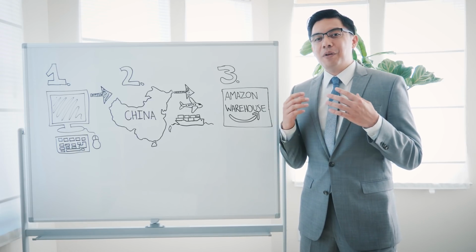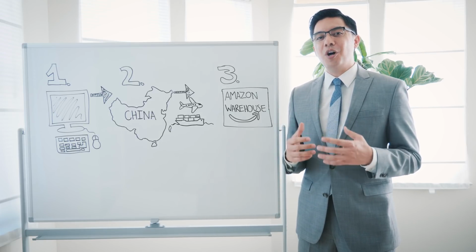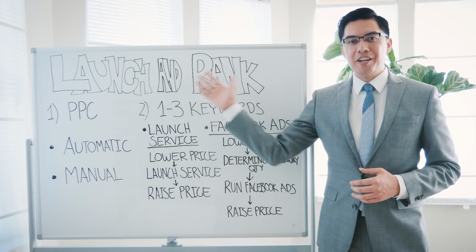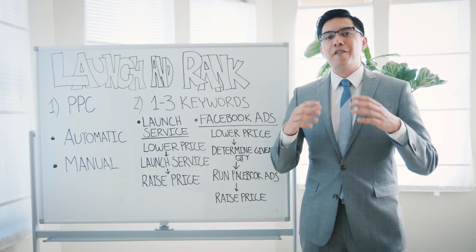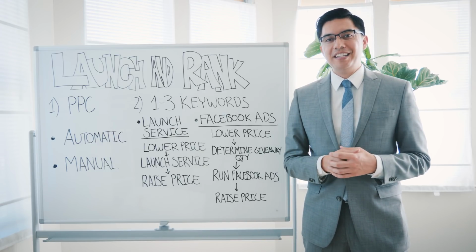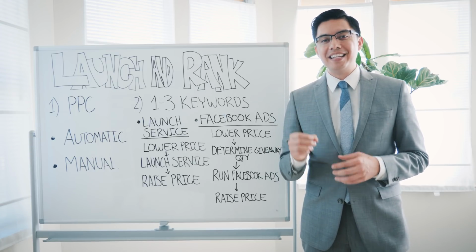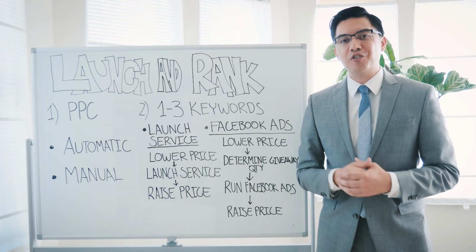What do we do now that we have a beautiful listing? Well, like we said earlier, it's time to launch and rank our products. So here we are at launch and rank. Now the reason we want to launch and rank our product is because first page is where all the traffic is, that's where all the visibility is, and that's where all the sales happen. So we need to do whatever it takes to get our product to the first page, and we do that by running a launch and rank strategy.